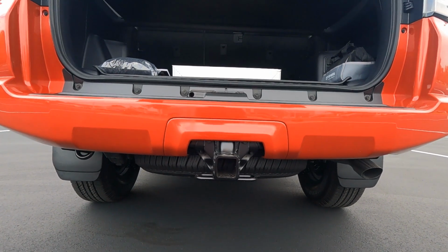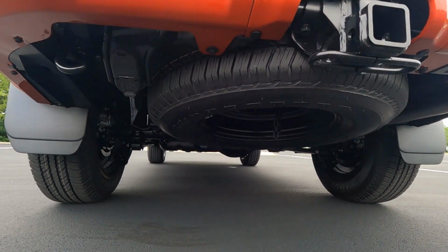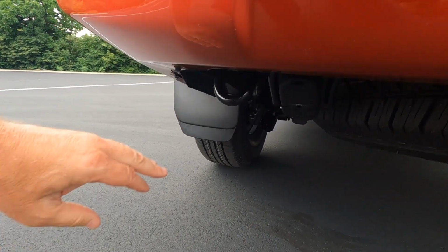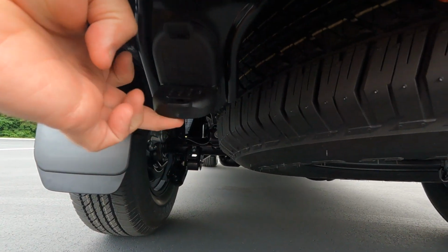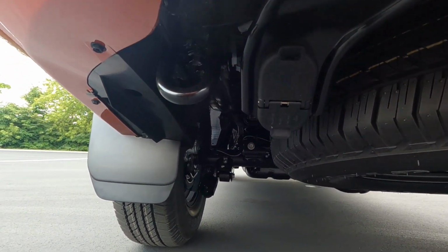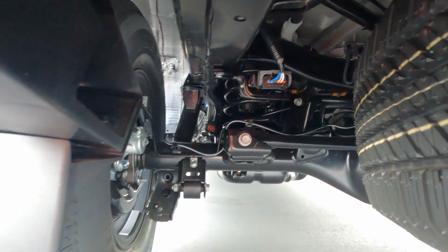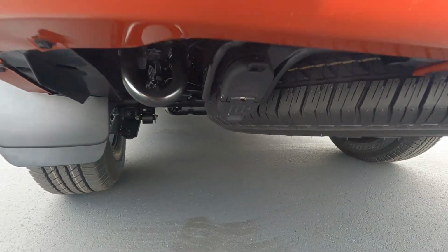Now we do have a trailer towing package, is standard. Full-size spare tire up underneath. Now that's not the TRD wheel, but it is a full-size spare tire. And then we also have our wiring here for 7-pin and 4-pin. So it's all pre-wired. A little bit of a tow hook or a tie-down hook here in the back as well. Take a look up underneath. Don't know how much of the suspension you can see there, but it's an interesting look.